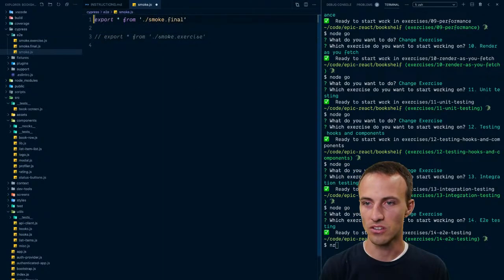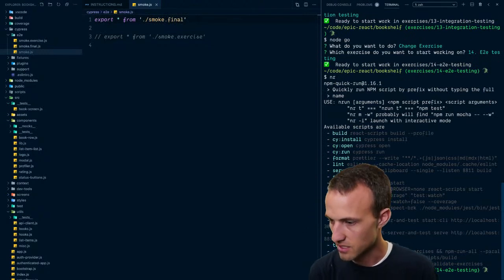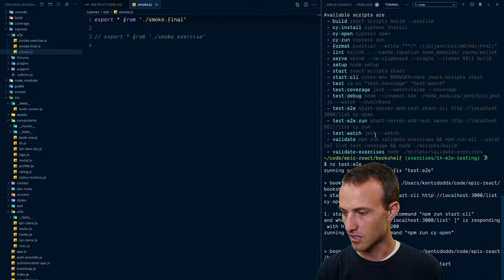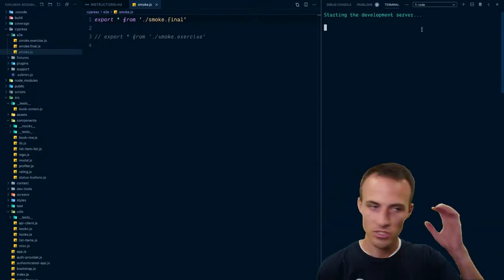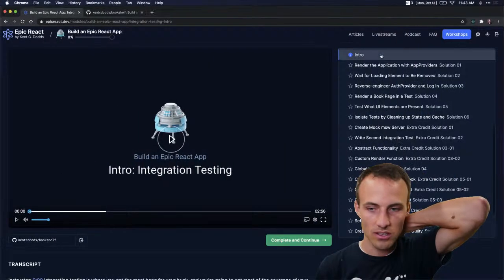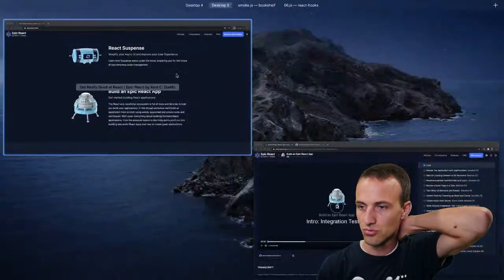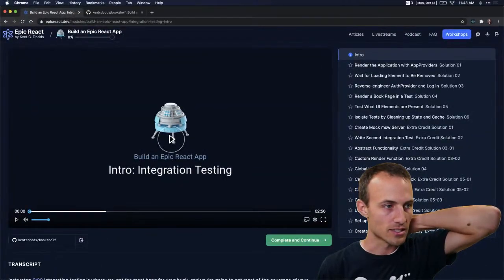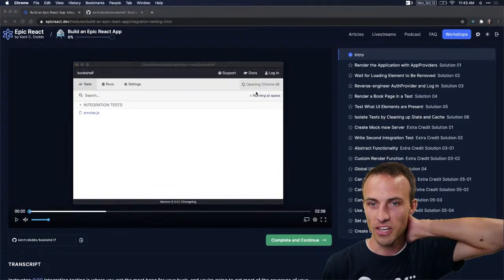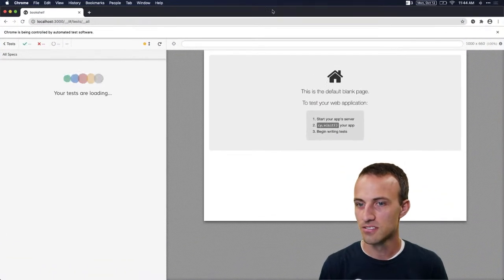We'll just switch this to the final version. And we'll do test E to E. This will get everything started up. I think, is my app still running or not? I can't remember. But yeah, we're going to open up Cypress. Yeah, there it is. Watch this. This is what you're going to write in this exercise. Watch this. Here it goes.